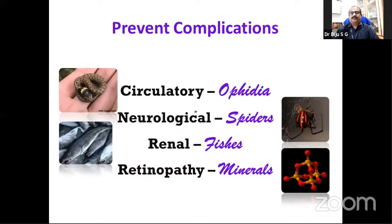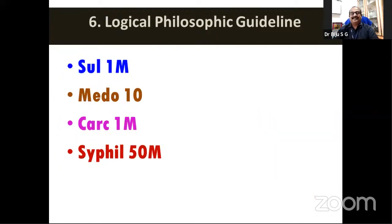To prevent complications, if you are anticipating circulatory complication, the Ophidia group, that is from the snake group, is better. If you are anticipating neurological complication, spiders are better. If you are anticipating renal complication, medicines from fish are better. And if you are anticipating retinopathy, then minerals are better. So these are the heroes in my treatment, from my experience of the past 10 years. Sulphur 10M, Medorrhinum 10M, Carcinosin 10M, and Syphilinum 50M will cure the case. This is what I have to convey to you.